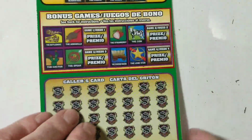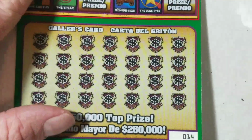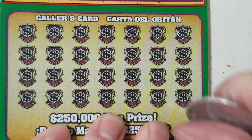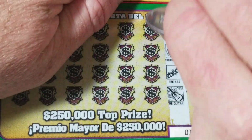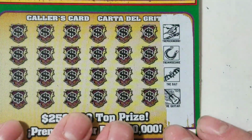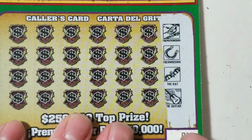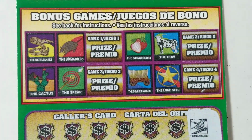Mega Loteria. Playing bingo. Ticket number 14. Odds are 1 in 3.5. Foul. Here we go. Ugh. That's better. Guitar, bat, horseshoe, mockingbird. Nope.